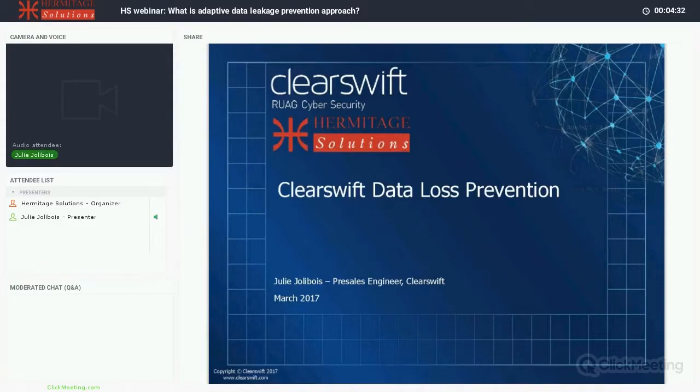Hi everyone, my name is Julie Jolibois and I'm a pre-sales engineer here at Clearswift. In this session we will look at how you can use your adaptive data loss prevention solutions to adopt a practical and achievable approach to DLP with GDPR in mind, knowing that the General Data Protection Regulation is coming in May 2018, so next year, and will require a level of data privacy and security that really steps up from how organizations are dealing with DLP at the moment.